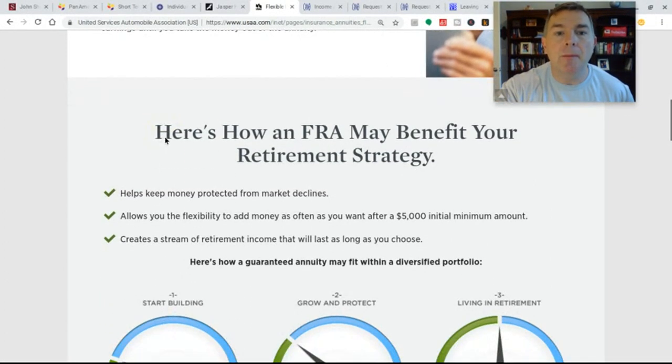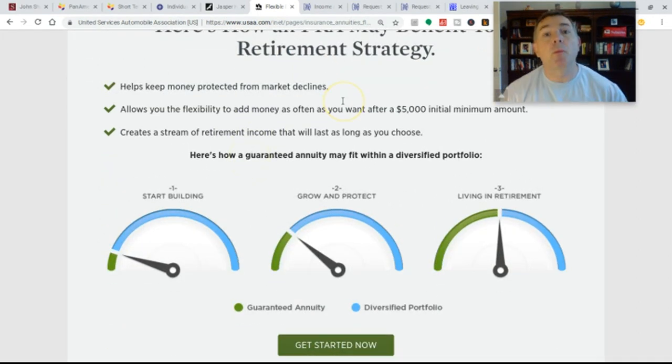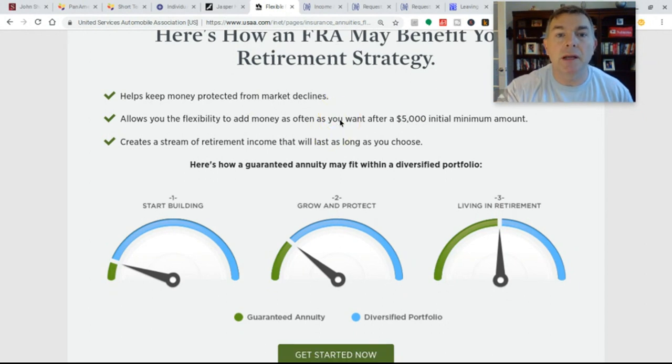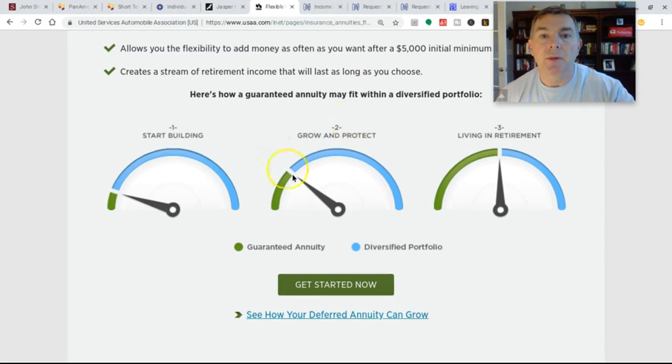Okay, don't care. How a FRAN may benefit your retirement strategy. It helps keep money protected from market declines because annuities are guaranteed. We are talking about guaranteed annuities here, my friends. Guaranteed, not variable, guaranteed. Allows you the flexibility to add money as much as you want. You've got to start with $5,000. Creates a stream of income that you can't outlive that will last as long as you choose. Okay, that's great. So we start building, grow, and protect your retirement.